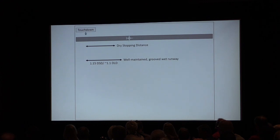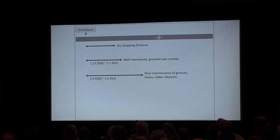If we have a well-maintained, grooved wet runway, we might only need as little as an additional 15%. But what if the grooves aren't well-maintained and they started to degrade? Or what if there's a lot of rubber deposits that haven't been cleaned recently? Well, the FAA says in that case, we're going to need almost double our dry stopping distance, or about 60% over that AFM landing distance. Already we've exceeded what we've been provided in our AFM.